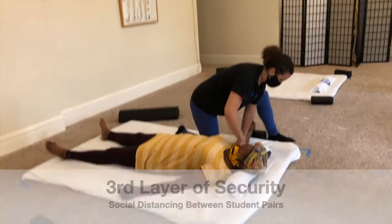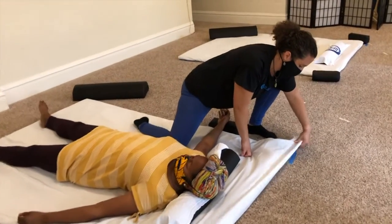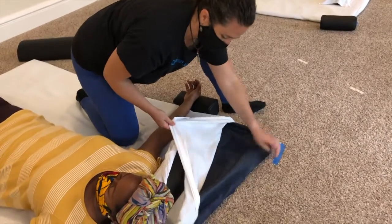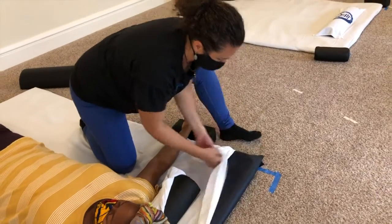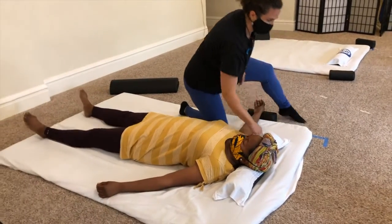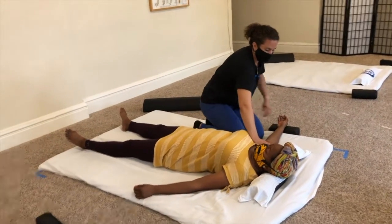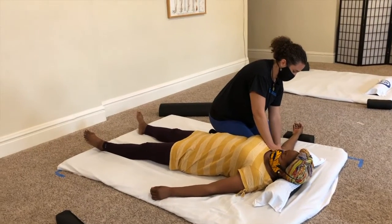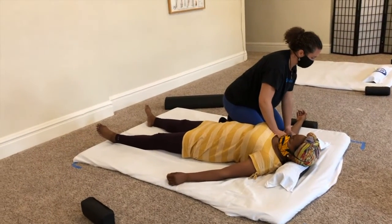You'll also have your dedicated workstation and dedicated sheet. So Christina can show us here as well how, on the floor futons themselves, we put down a cleanable vinyl layer on the bottom and then the sheet over that. So you as a receiver would just have the one sheet that's for you to lie down on, and then in between trades, we'd bring that sheet up, wash down all of the vinyl surfaces underneath, and then your partner would have their own dedicated sheet that they would set down for them to lie down on.